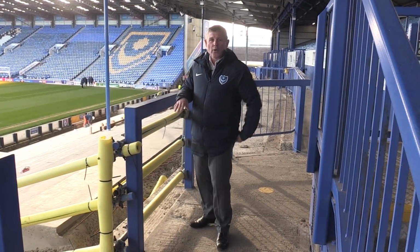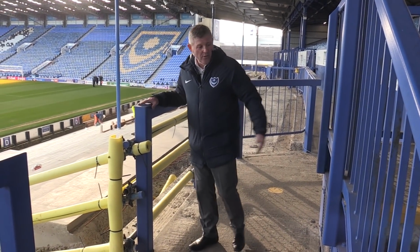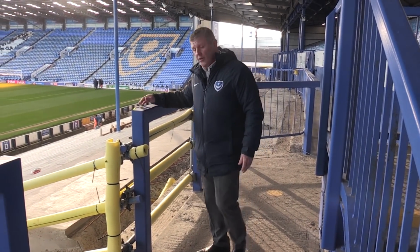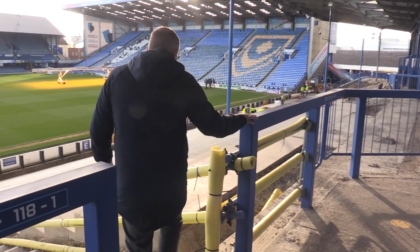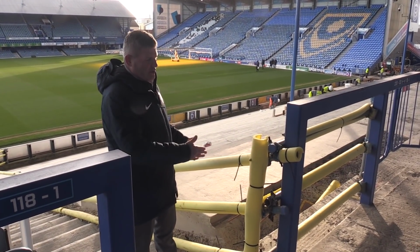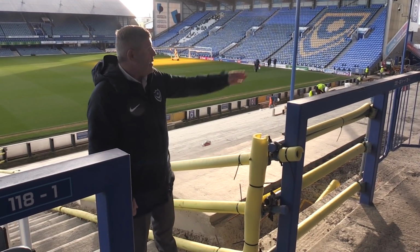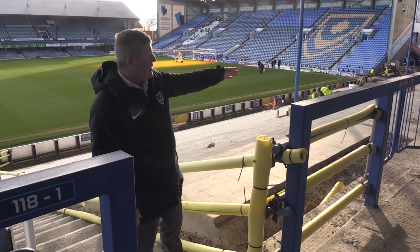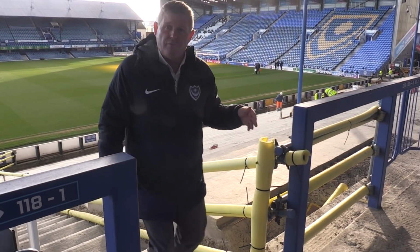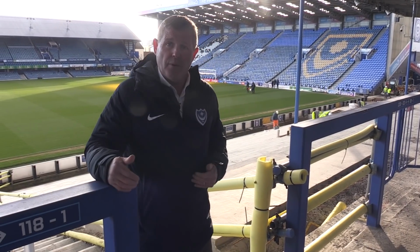So part of the remodelling of this concourse area, you can see that we've got various pinch points which are 1100 wide. In the new layout, we move them back so that in most places the smallest gap would be 2 metres, and in many cases in excess of 3 metres. This will enable the fans to move throughout this stand freely as opposed to having congestion and pinch points all over the show.